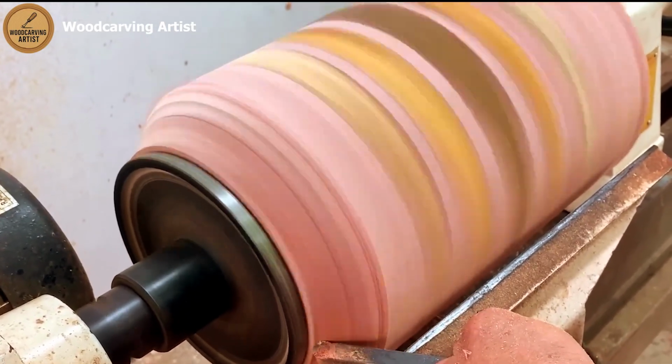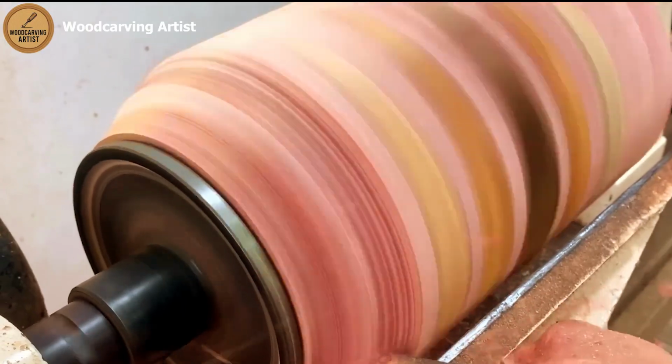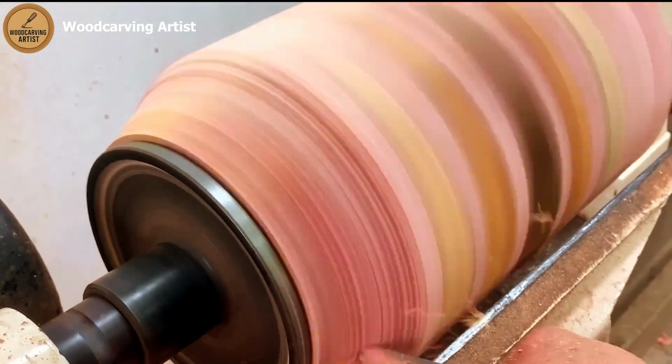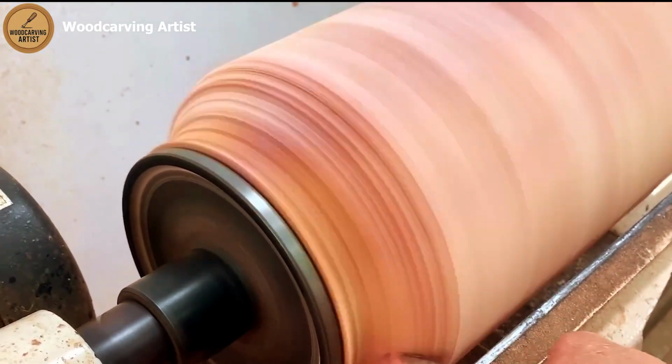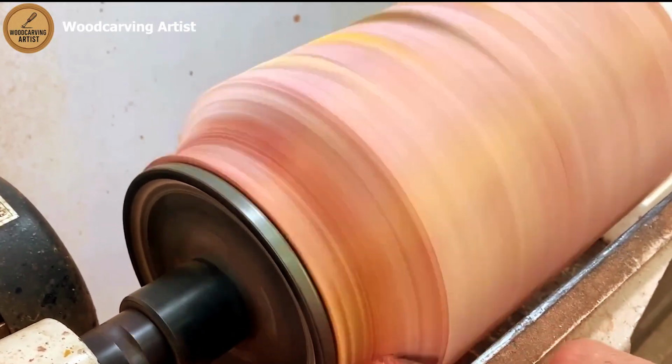And the finish, smooth as glass. Light glides across the surface, highlighting the depth in every grain and the transition between each segment. It's not just polished, it's elevated. The kind of sheen that only comes from countless hours of sanding, sealing, and care.